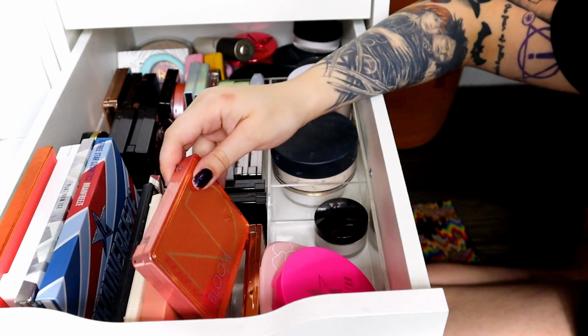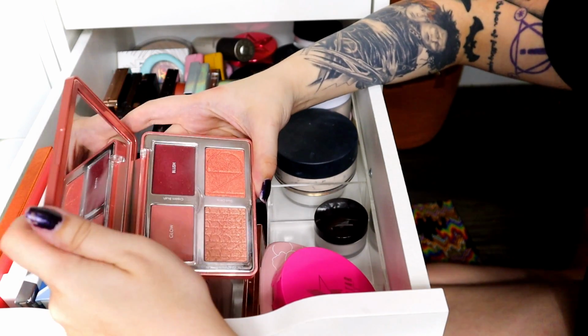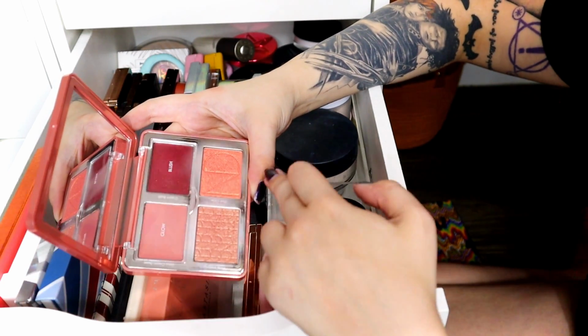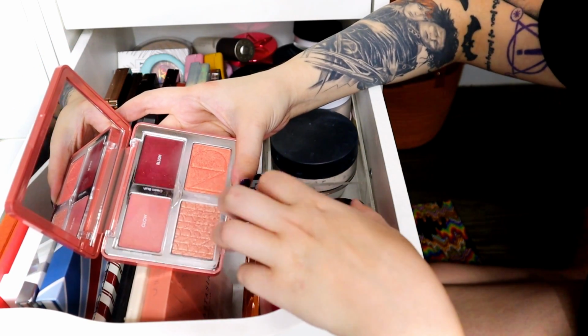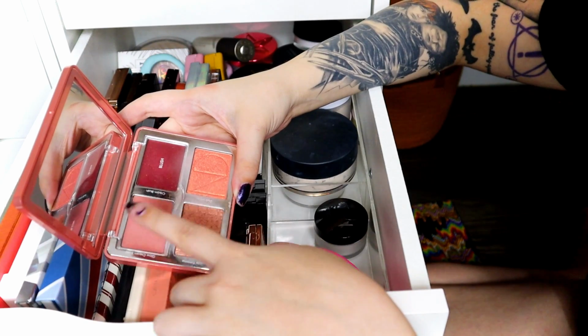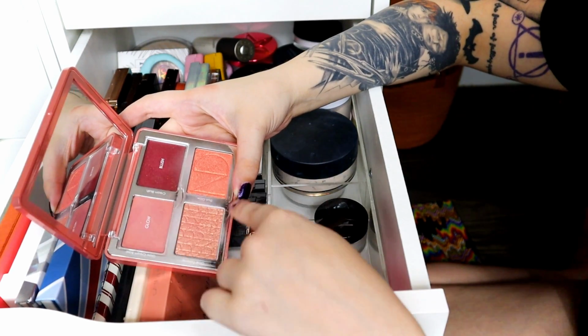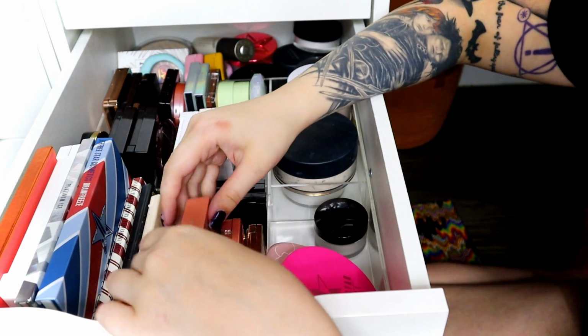After that, we have the Natasha Denona Bloom Blush and Glow Palette that came in a BoxyCharm Premium. I only use half this palette. I use these two shades. I usually mix it in with the Laura Mercier thing. This is a great product to have in a BoxyCharm Premium, I must say. I never use the Glow or Blush cream products, but I do use these a lot, so I'm going to keep it for that.